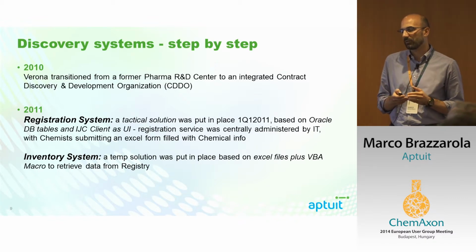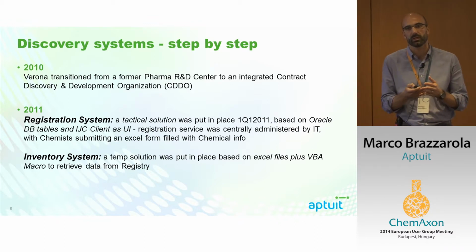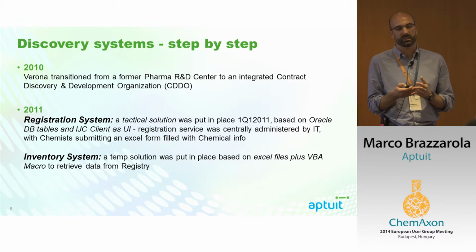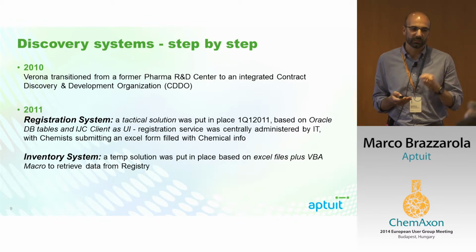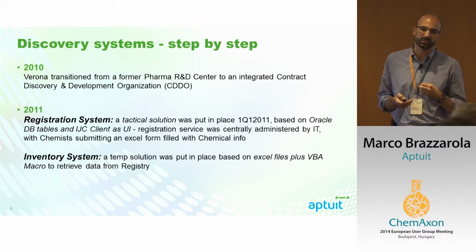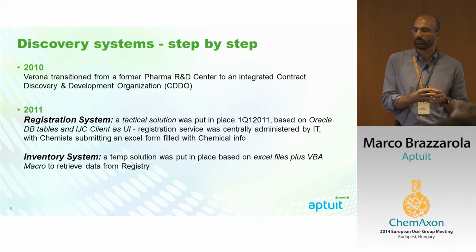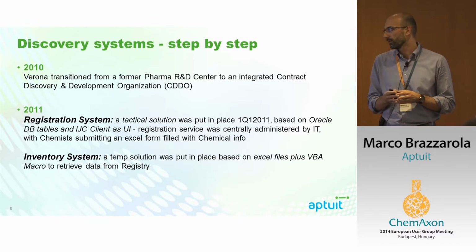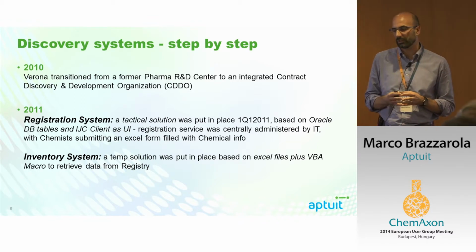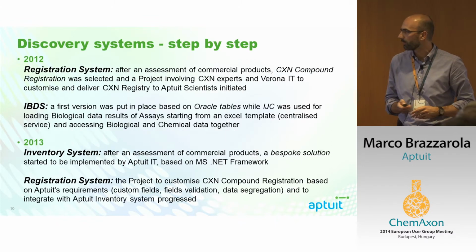And then at that time, the first priority was to put something in place to enable registration processes and inventory processes. So we started with contacting ChemAxon, getting some licenses of Instant JChem, and creating basically an IT-driven process by which scientists could submit requests for registration via form in Excel, and then IT, through the tools, was registering this information and maintaining the consolidation and the correctness of this information. For the inventory part, in a similar way, we started with an Excel spreadsheet to maintain the information organized and to look up information into the registry.